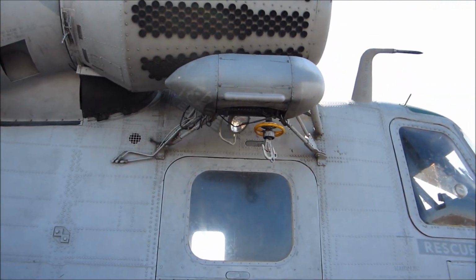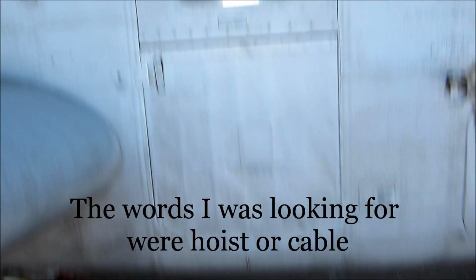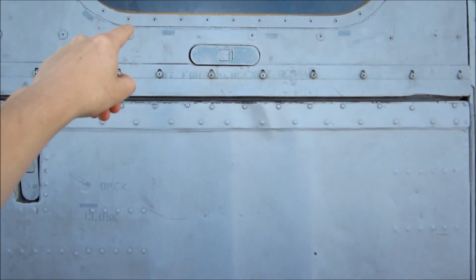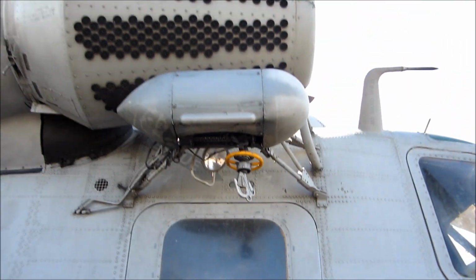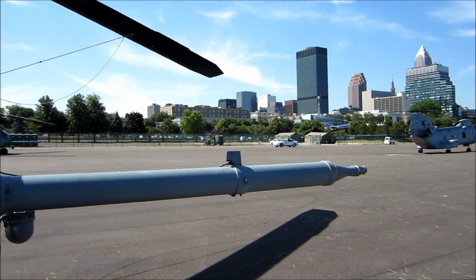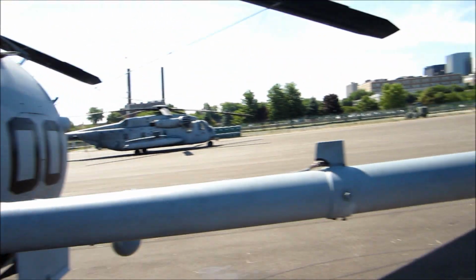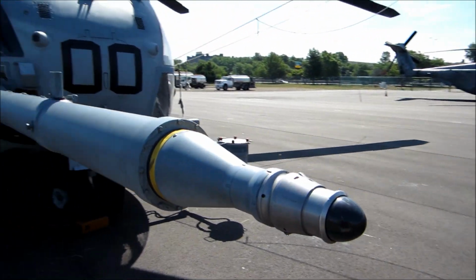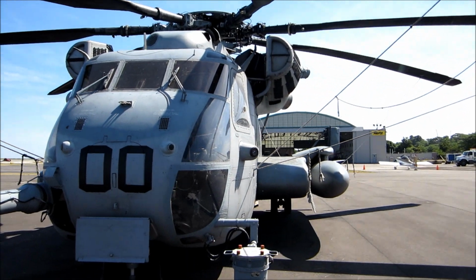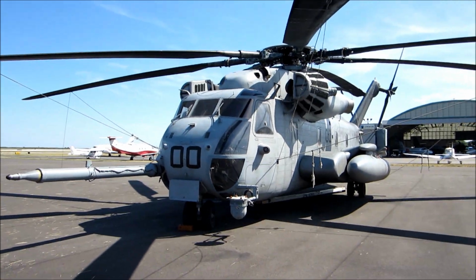And this is a rescue harness or line or whatever. And that door opens like two ways. Kind of like this stays shut and this can fold in and the guy can hang out the side. And that's a refueling boom. So that's really it for this guy.